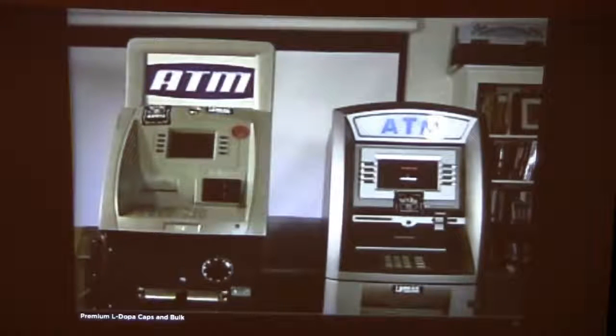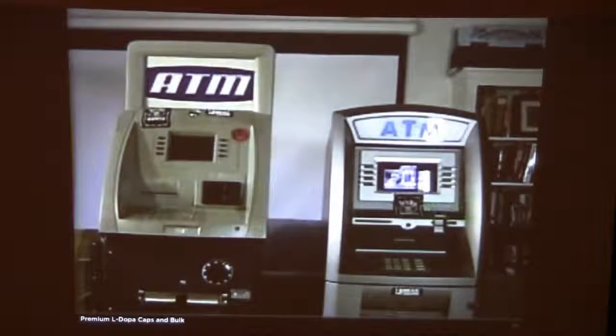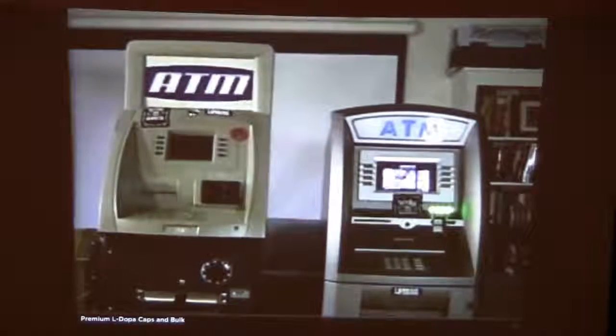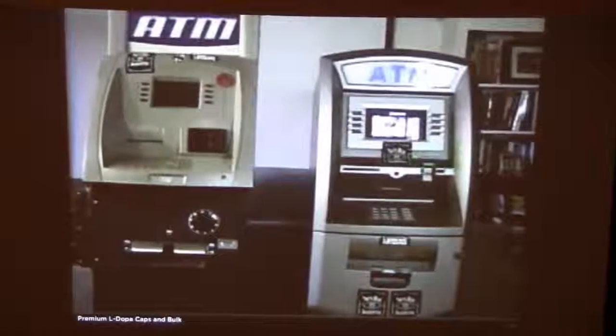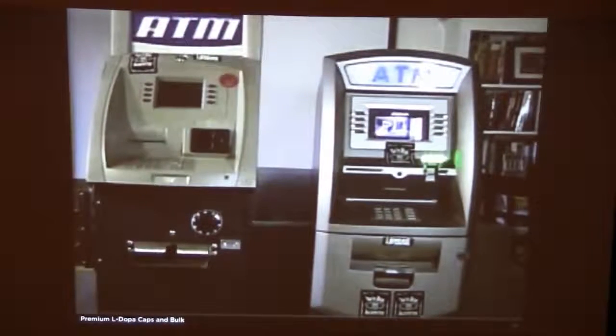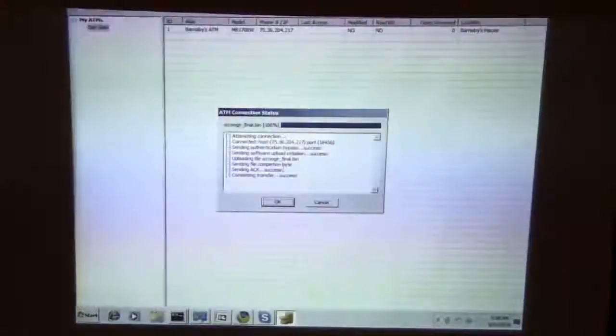Hey, can you move the camera down slightly so we can see the dispenser as well? Yeah, perfect. Yeah, good, okay. Okay, so.